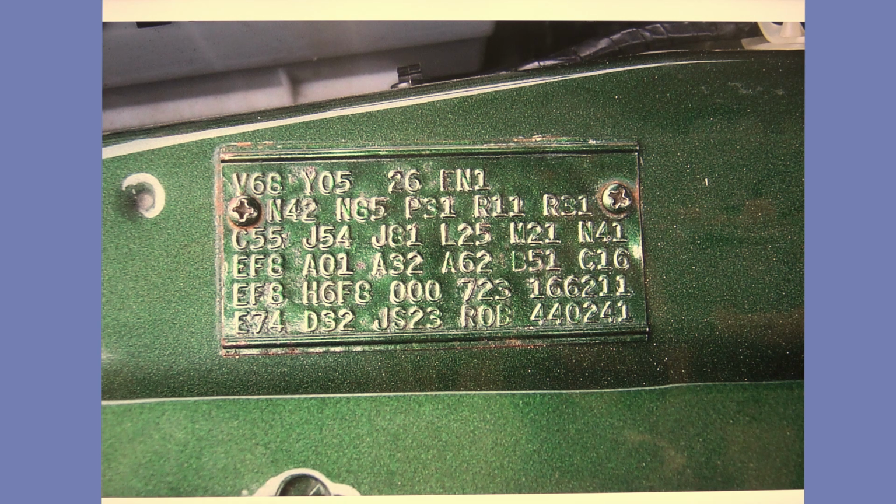And then you get to your engine code, that first letter. An R indicates that that's a Hemi motor. A V would have been a 446 pack, for example, or a G would have been a 318. And then there were all the other engine codes there too, but I won't bore you with that.